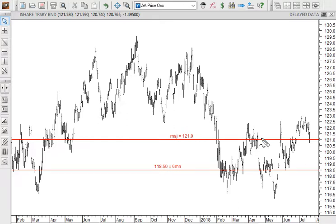This is TLT, the T-bond ETF. At the end of this week, it's off here and may close below its major at 121. We were looking for a clear higher low above that level. We may not get that, and T-bonds may move back into position on the chart where it's difficult to take a view, which would be between the major at 121 and the 6-month down here at 118.50, which was previous support.